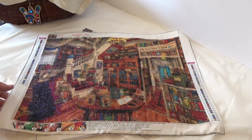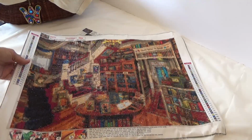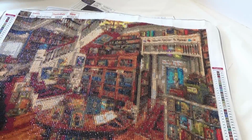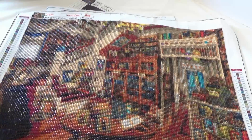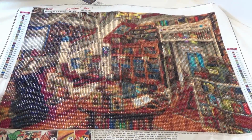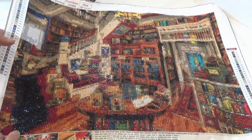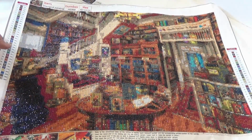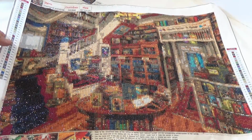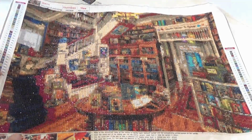Back again with the things that I have finished in February. I started this one in January though. I really would have liked it in a bigger size. This is from You Are Best Deals, letter U, letter R, Best Deals. And it's supposed to be a library with books.